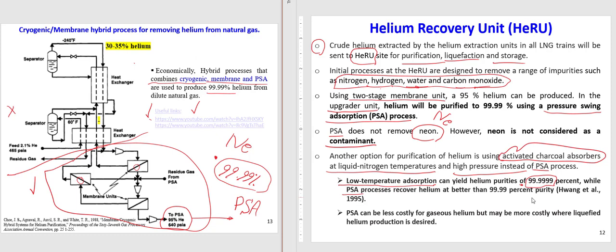But the PSA process cannot recover better than 99.99%. The advantage of this low temperature adsorption is that we can have a very pure helium stream, but the disadvantage is that it is costly. PSA is less costly and it can produce good quality helium for us. If we need a gaseous helium product, PSA is less costly compared with the low temperature adsorption. But if a liquefied helium product is desired, then PSA can be costly.